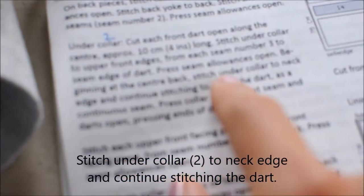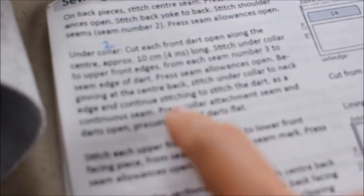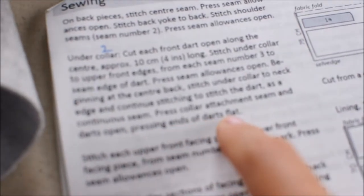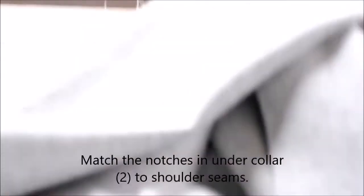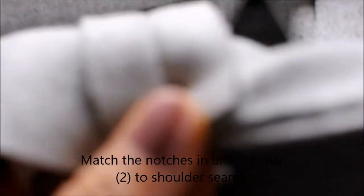Next is, okay, press seam allowances open, beginning at the center back, stitch under collar to neck edge, and continue stitching to stitch the dart as a continuous seam. Press collar attachment seam and dart open. Press ends of darts flat. Okay. I pinned the seams together as instructed, and this little notch in the under collar should match the shoulder seams. Okay, now I'm going to take it to the sewing machine.